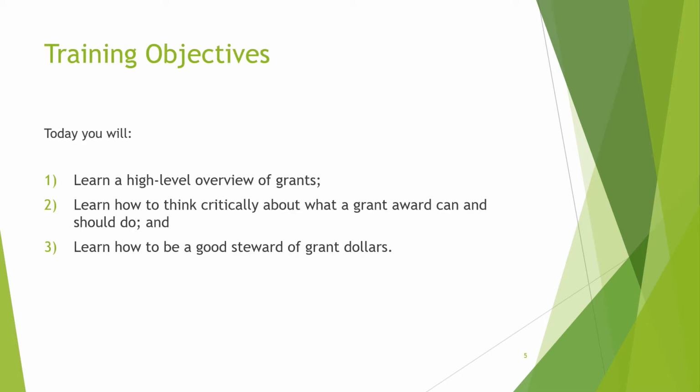Okay, so the training objectives for today, again, this is to make grants intuitive for you. If we shared everything that was required for grants, there's no way we could do this in an hour. And so this is to make it intuitive and to just alert you, to give you enough knowledge to be alerted if something doesn't seem right, or if you need to look into further information.